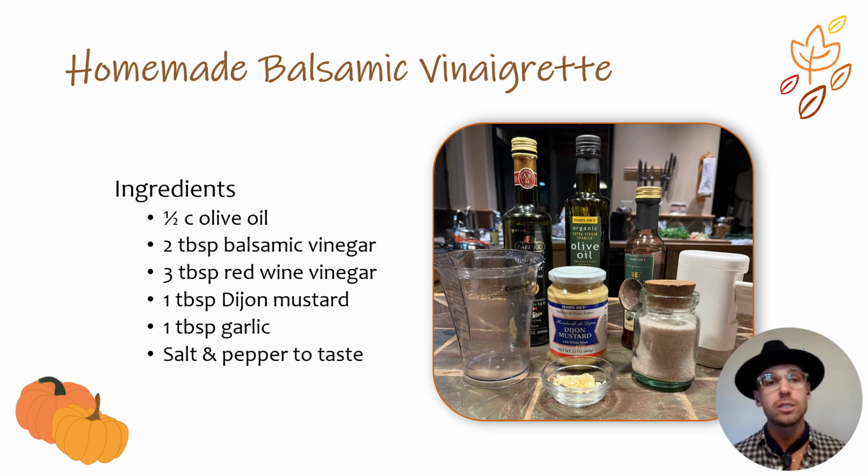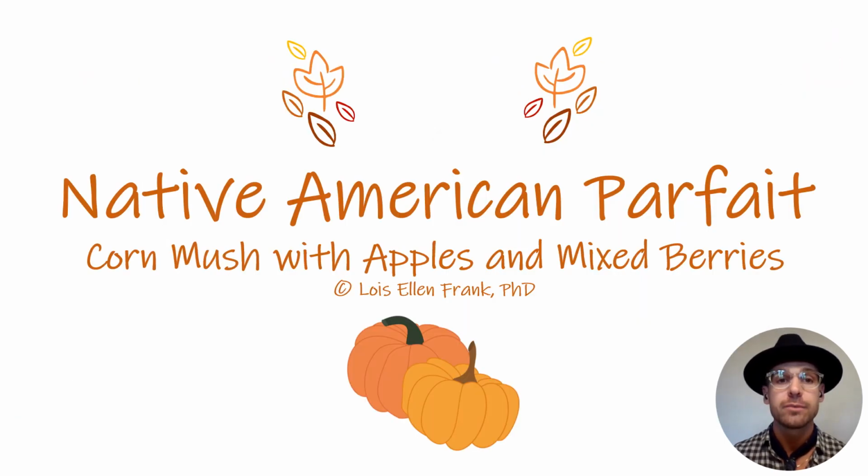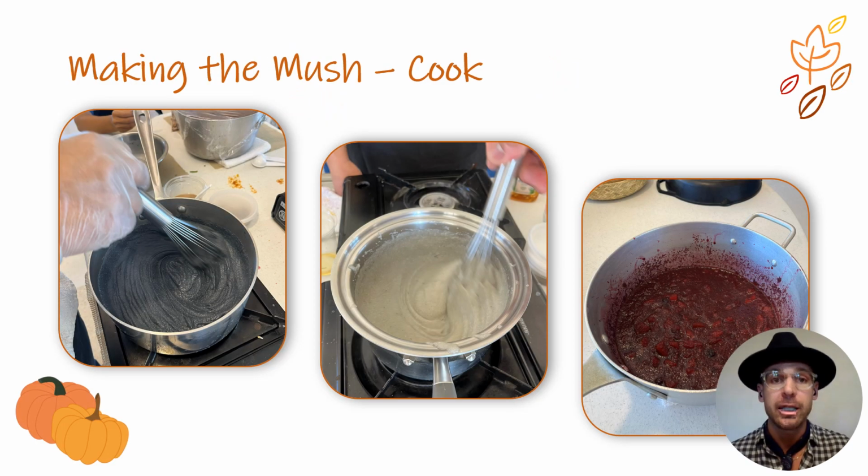Dressings are great ways to spice up and make something like a salad really flavorful so that we eat more of our veggies, fruits, nuts, seeds to better our health. Finally, our sweet finish to satisfy that sweet tooth. The Native American Parfait layered with corn mush and apples and mixed berries.